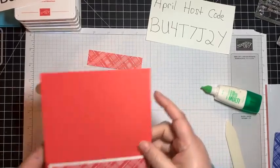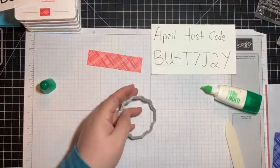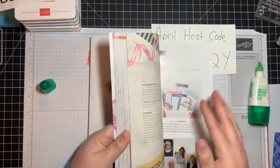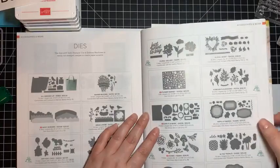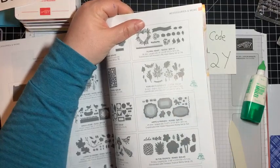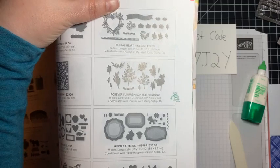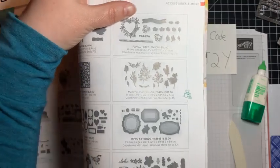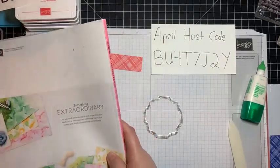Speaking of which, we're going to use one right now. Hippo and Friends dies. Oh, let me grab the one I'm going to use tonight. These Hippo and Friends dies, they are amazing even if you don't have the stamp set. And at first, I didn't have the stamp set. So let's go in my annual catalog. In the back are all the dies. Here's the dies section, and they're alphabetical so you can find them. The Hippo and Friends dies come with 10 label dies, perfect for sentiments or whatever. So there's 10 of them that have nothing to do with the stamp set. They're just amazing, and I love them, and I use them probably more than any other die set I have. So they are going bye-bye. If you like them, they are currently on sale, I believe, for $28.80 instead of $36. So you might want to grab those if you haven't already.